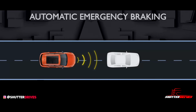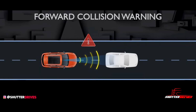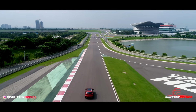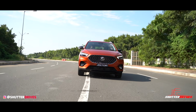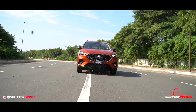These include adaptive cruise control, forward collision warning, automatic emergency braking, lane keep assist, lane departure prevention, and speed assist. This feature is available currently on SUVs of higher segments like MG's own Astor and the new Mahindra XUV 700. That makes the Astor the first model in the mid-size SUV segment to offer this new safety tech.